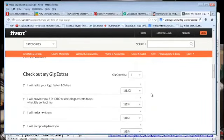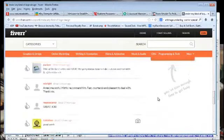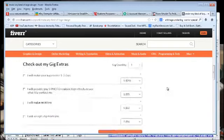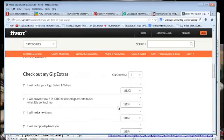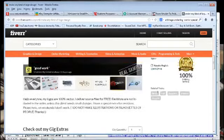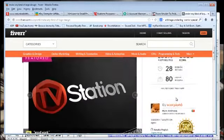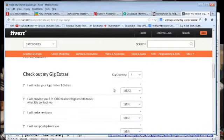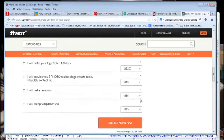You can see here that I'll make your logo. So basically, charge $5. Okay, and it usually says $5 somewhere. Gig one quantity. Okay. So there's extras. Okay, I'm trying to figure out where it shows. Oh, order now $5, and that's actually how you do it. That's how you sell them to these Craigslist ad people who want it. And it says, I'll make your logo faster in 3 days, 5 photos. I will make revisions. I'll provide you 5 photorealistic logo effects, and I'll accept a tip from you.